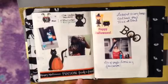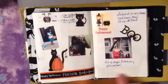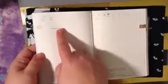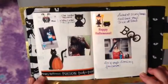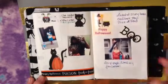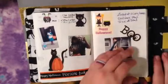The actual day of Halloween. This was her costume when we were trick-or-treating. I just put a lot of stickers. This page here is actually the first day of November. The beginning of each month in the Hobonichi is just a blank page. It says remember this with lines, but I just used it to make more space for Halloween decorating. This was my French fry costume. And I did say October, but we'll do the first few days of November since that's where we're at.